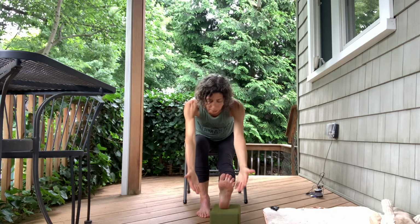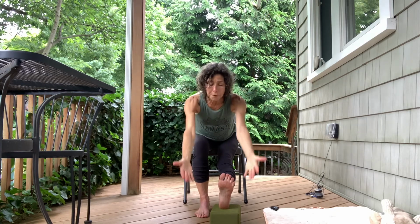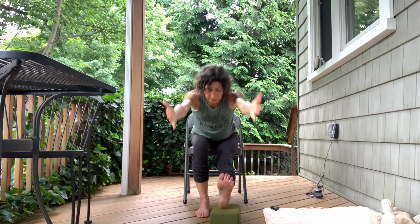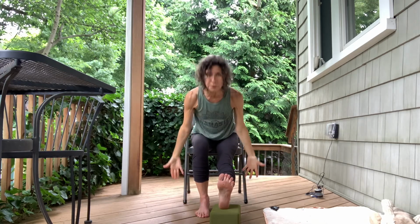Let's inhale, reach the arms all the way up. Exhale, reach forward. Let's make a nice continuous circle, long spine. Inhale, reach up. Exhale, we're folding forward from the hip crease so the spine stays long, especially with those of us with osteopenia or porosis. Please keep it safe. You can just stay and hold. You don't have to move and flow.